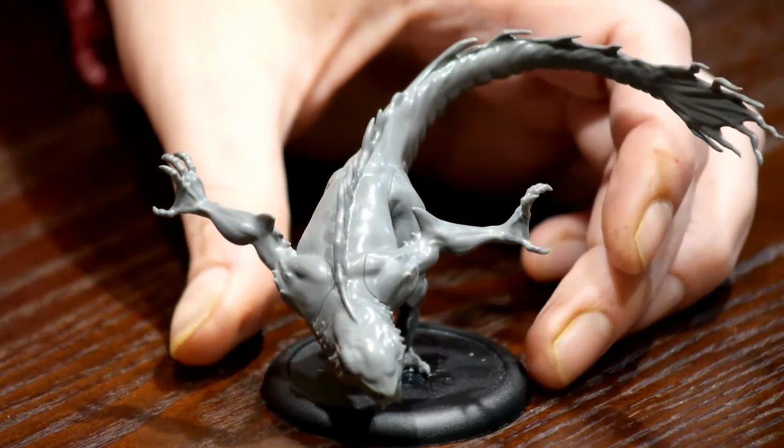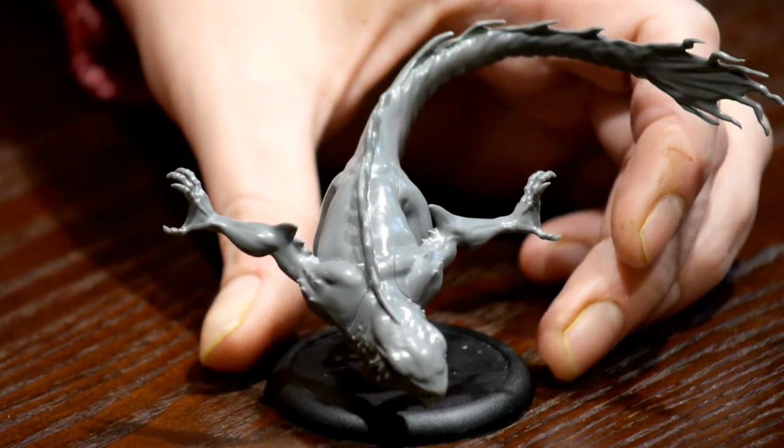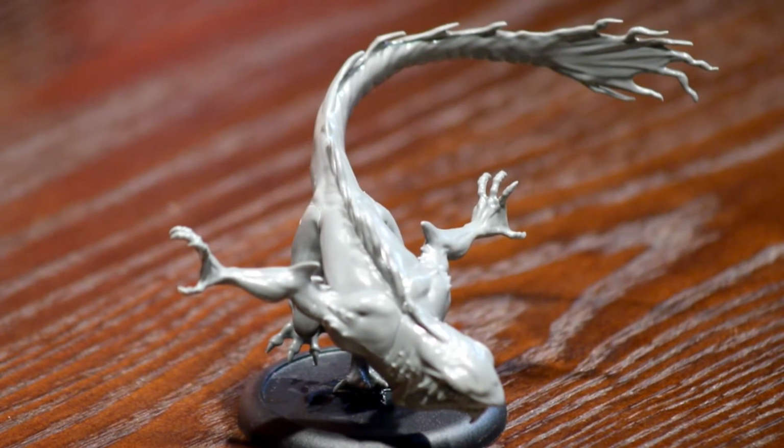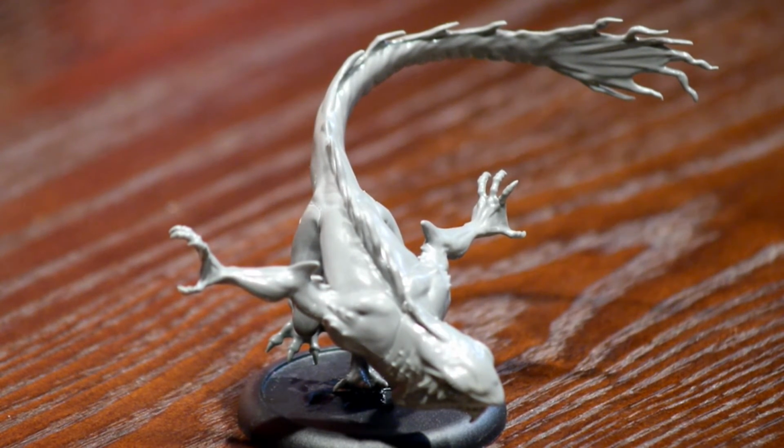And last but not least, the largest model that they've given us. And one of the things I really appreciate with this group that they sent us is they really sent a nice representation of the different sizes that you can come to expect. And this is the Frenzy. And he is wicked looking. Look at the details on him. All the spiny bits on his tail, all the way down, his arms out to the side.